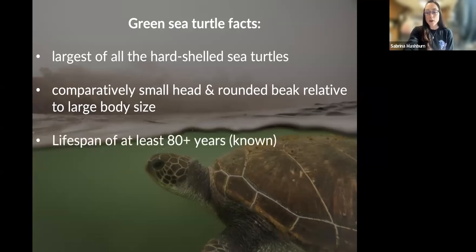And so even though loggerhead turtles are smaller than green sea turtles, their head is almost 3 times the size of a little green sea turtle's head. And their lifespan that we know of is probably about 80 years.